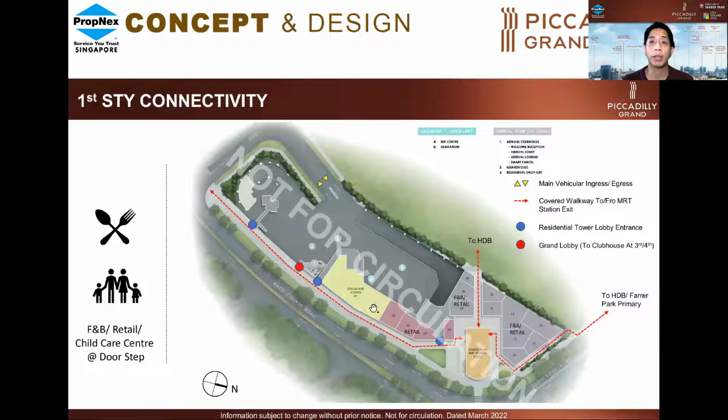You see this is the first level site plan. And good news, the bin center as well as the substation is located in B1. So it's shielded from all residents. Fantastic design, I would say.